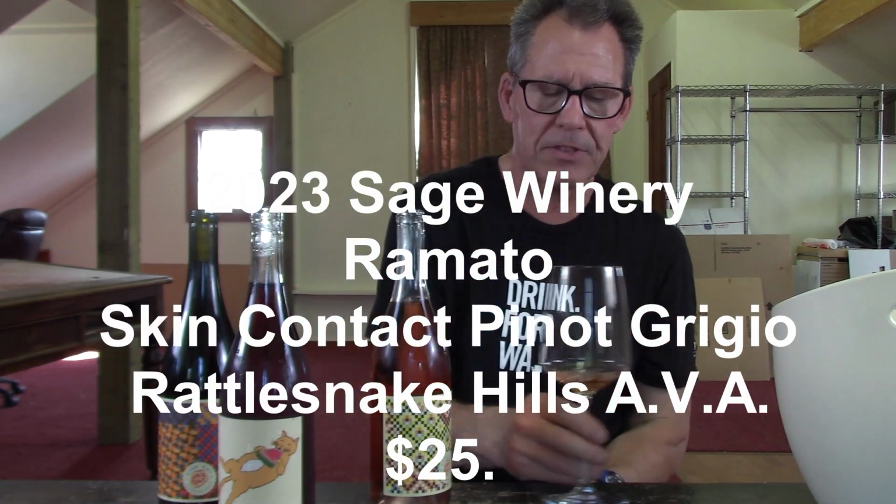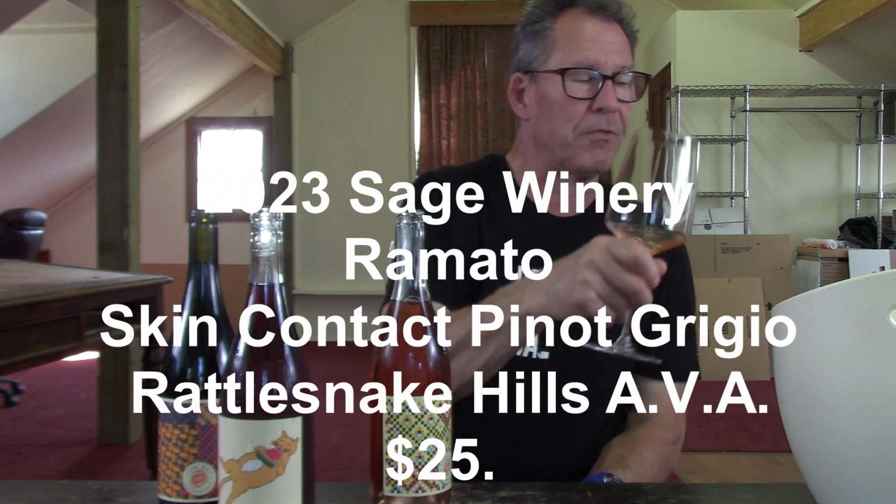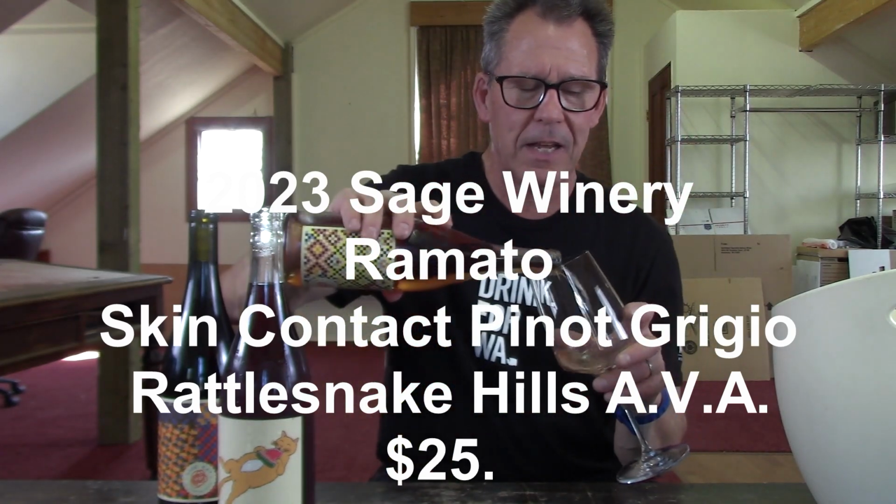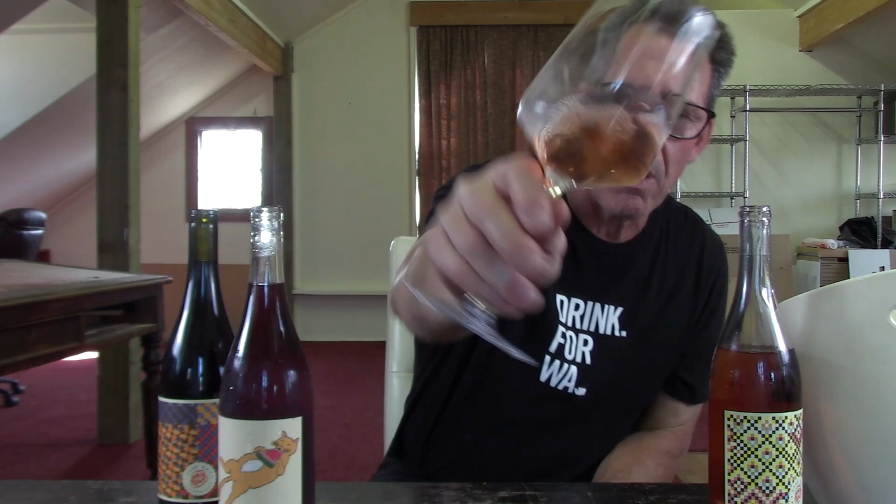Give the glass a little rinse. Dusty Jenkins is a very adventurous soul. I love the way he gets into different wines. You won't see a lot of people doing Ramato. It's not a very common wine style you'll see, although I see more and more of it, but not a lot yet. So there you go, that kind of salmon copper color on the wine.